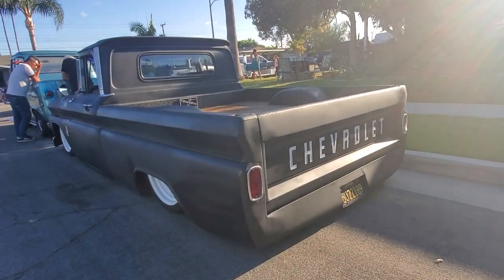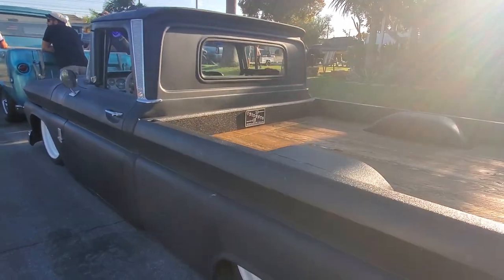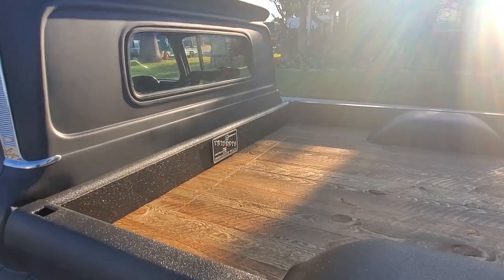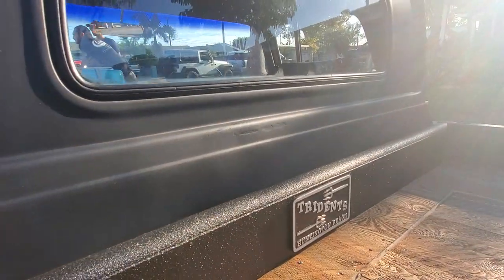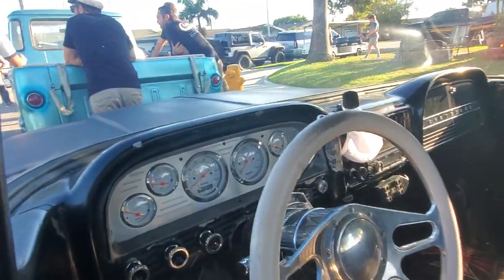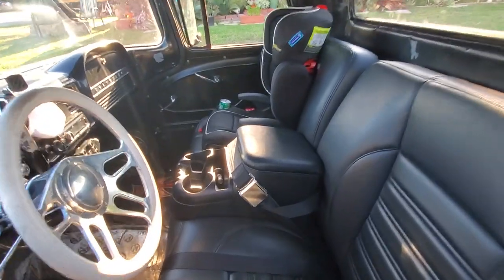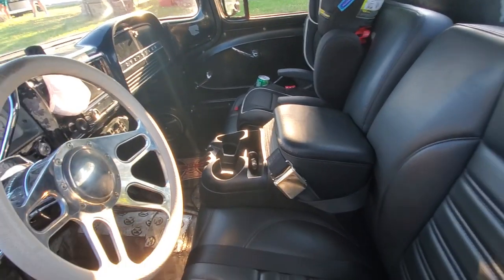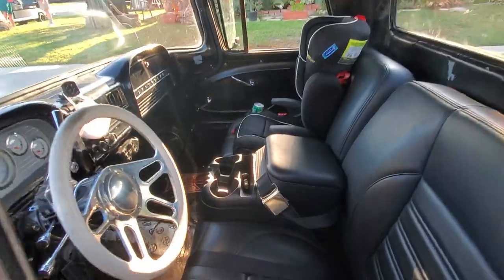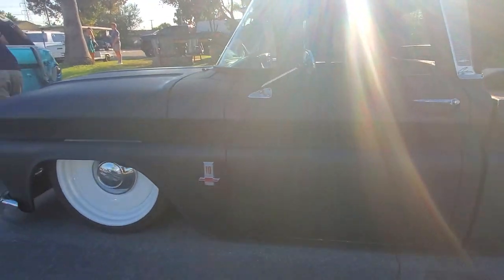Another C10. Not to be outdone, we got two C10s. I'm thinking matte black or a primer. Bed's been raised up. Trident Beach tag on it. Oh yeah, an automatic tilt wheel. New gauge package. Real hot rods don't come with armrests and cup holders, but man, you can go to the aftermarket and you can get dialed up. That is a custom C10.